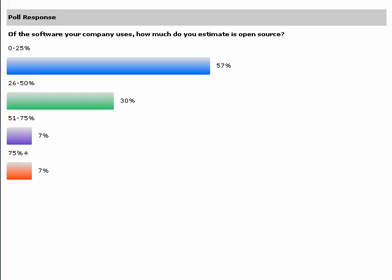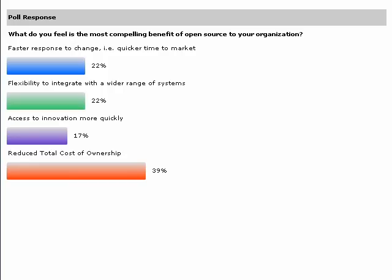And the next question, please. What do you feel is the most compelling benefit of open source to your organization? Well, the largest percentage of you, 39.1%, say reduced total cost of ownership. And in second and third place, faster response to change, quicker time to market, and flexibility to integrate with a wider range of systems. 17.3% say access to innovation more quickly.